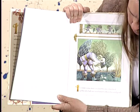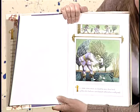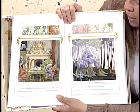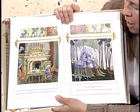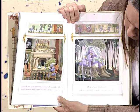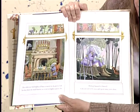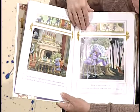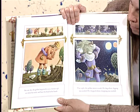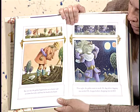In a time long past, in a land far away, there lived a goblin who had once seen himself reflected in a pond. His reflection had frightened him so much, he decided to hide his face from the world forever, so as not to frighten anyone else. He kept himself to himself, took care not to be seen, and spent many years alone. But one day, the goblin happened to see a farmer sigh, set down his tools, and bury his head in his hands.